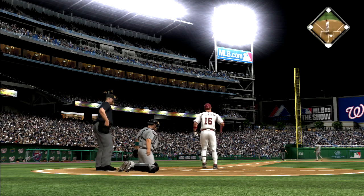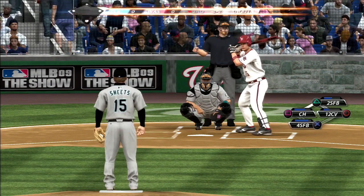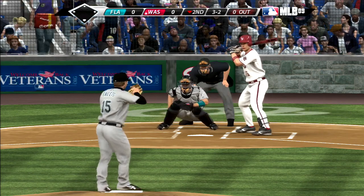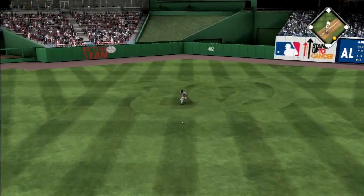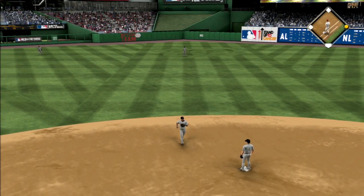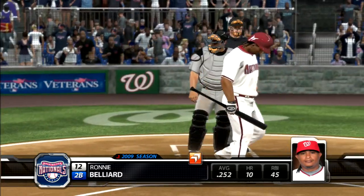Swing and a ball hit deep down the left field line, but that'll be a loud foul ball. The 3-2 one more time. Swing and a line drive to center field. And the Nationals have their first base hit of the ball game. Ronnie Belliard will step in, working on a nice 5-game hitting streak.